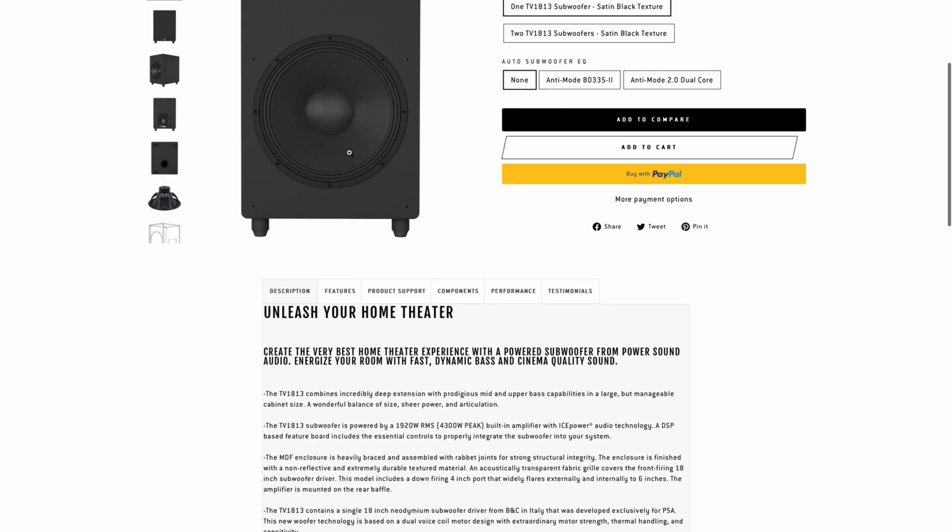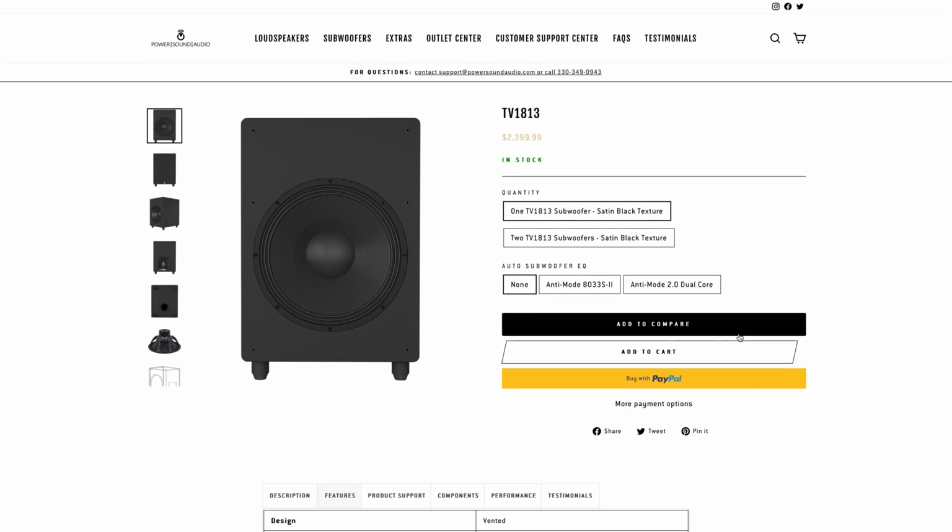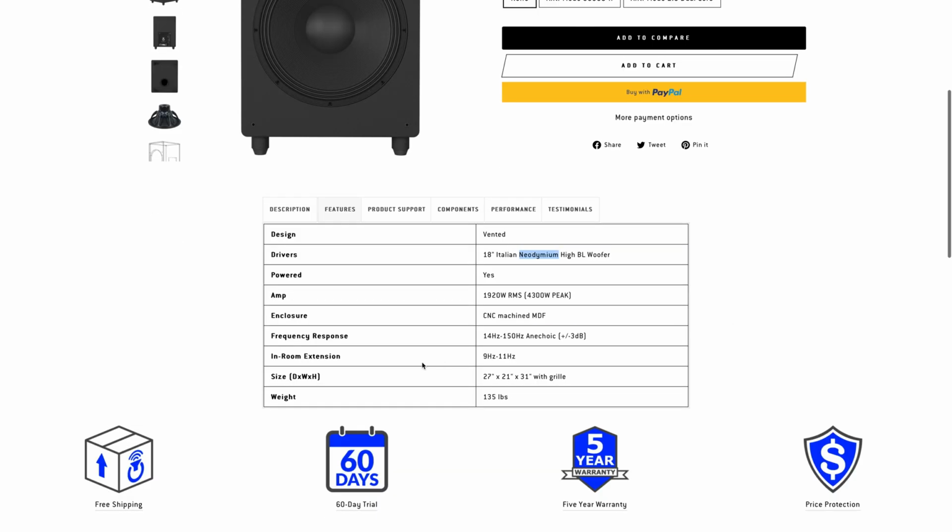But all around, the TV subwoofer is definitely much more capable. As you can see, this has the neodymium magnet in the motor, in the woofer. It no longer has the cheaper ferrite magnet, and you can see its in-room extension. They're claiming single digits here. Obviously, the thing with the in-room extension is the larger the room you have, the closer you'll get to the anechoic response. The smaller the room is, the deeper it'll dig.